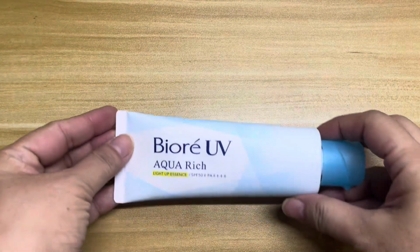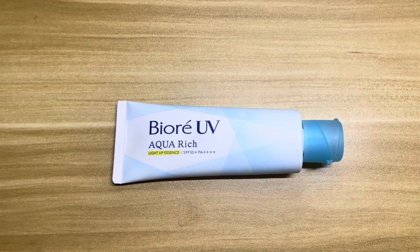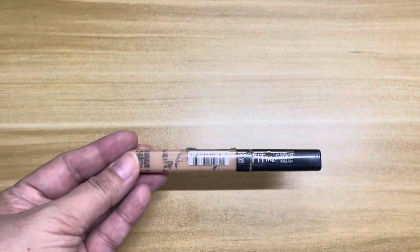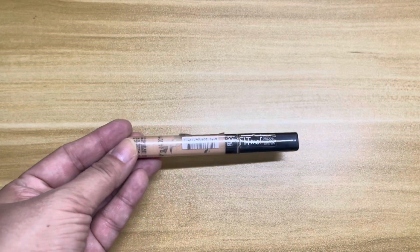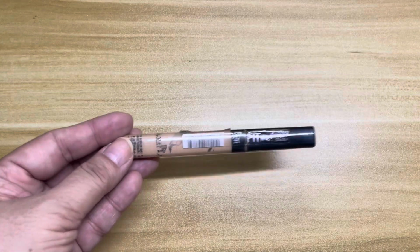So starting with the Biore UV Aquarich Light Up Essence. This one, I was at 16 uses in my previous check-in, and for this check-in, I've hit goal on this product. I'm now at 25 uses. Next is the Maybelline Fit Me Concealer. For this one, I was at 14 uses in my previous check-in, and for this check-in, I also hit my goal for this product. I'm now at 25 uses.